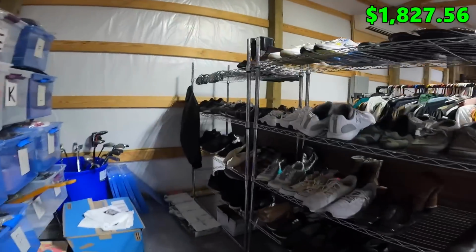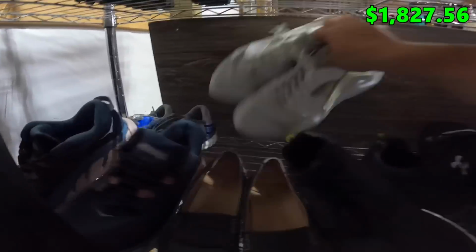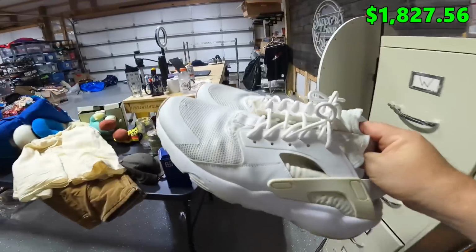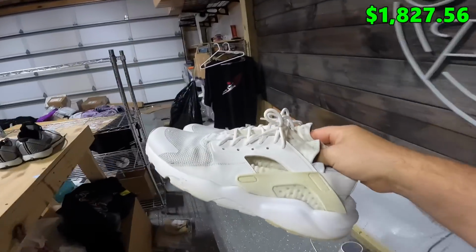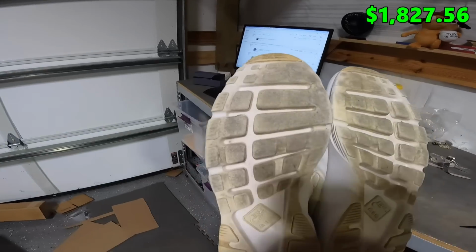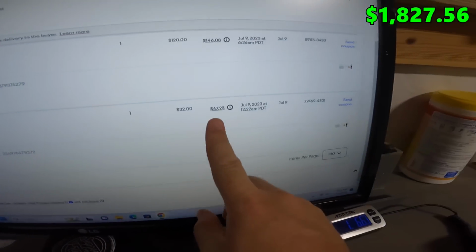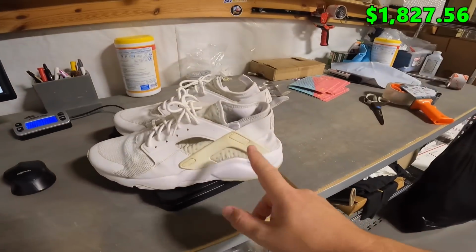Next up, we got a pair of white Nike Huarache shoes, which are back here, I believe. If memory serves me correctly, we got these from Zote at the flea market. I believe we paid $10 for them. They've got a good bit of wear to the bottom, but they still sold for $32 plus shipping. They did take a while, probably like 6 months or so to sell.